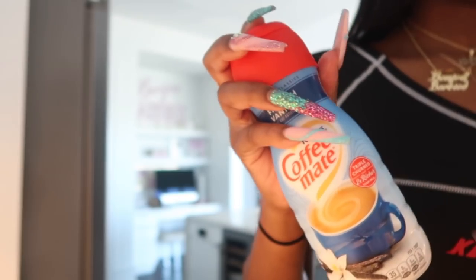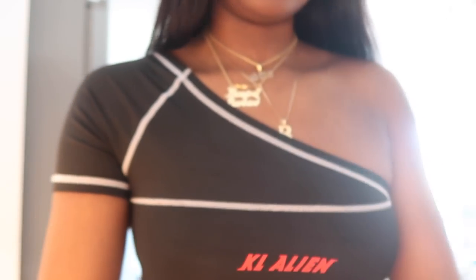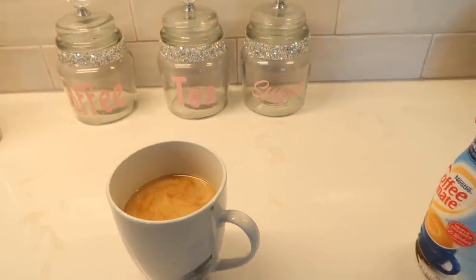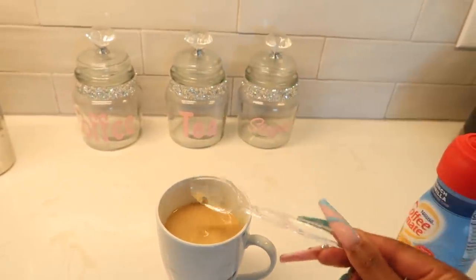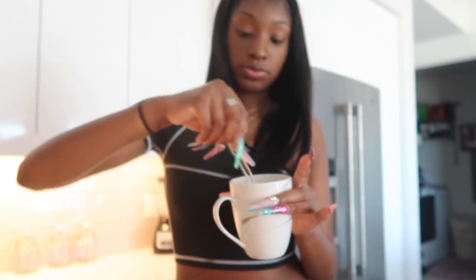So we're using this French vanilla. This is my favorite creamer. I haven't really tried any other ones. I tried the pumpkin spice one and it's still full. I don't really like it. Y'all be trying to be cute, putting a little tap tap. Me, I gotta drown my coffee, y'all, because I can't. It has to be sweet. It has to.